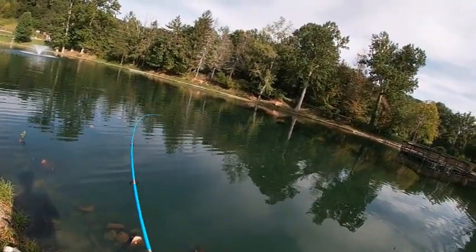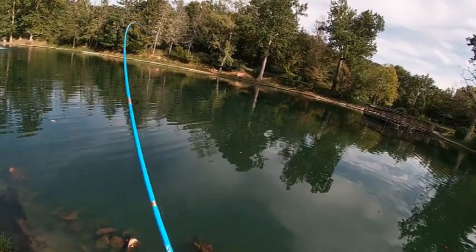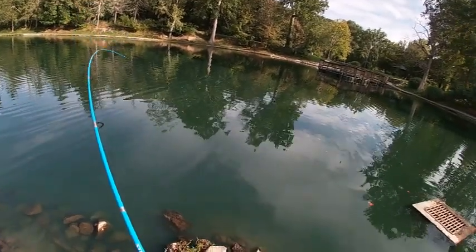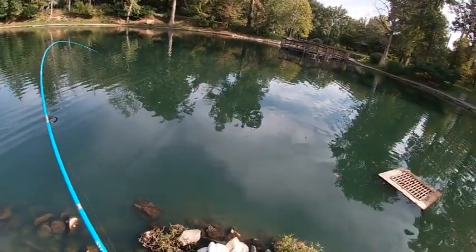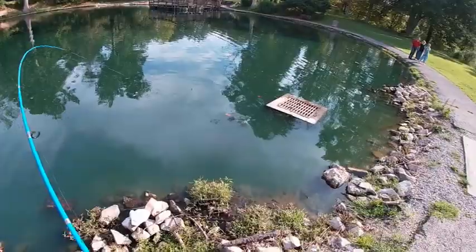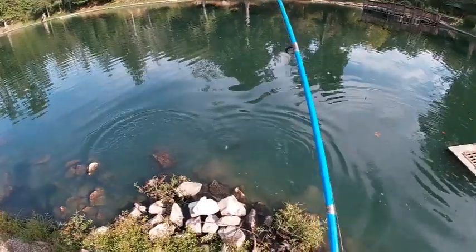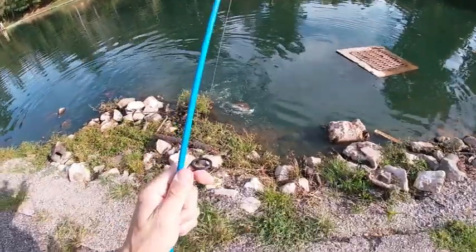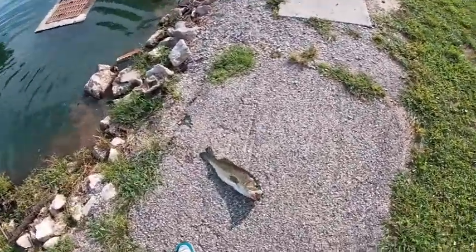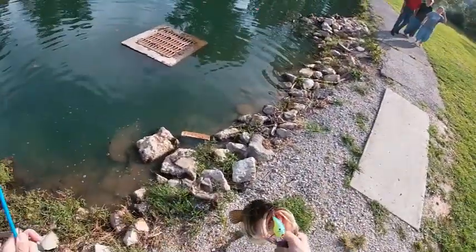Yeah, it's a good one. Wow. I hope that's not a turtle. I think it is. Darn it, man. Oh my God, that's a big old bass. Holy smokes! Look at that! My goodness! Wow!